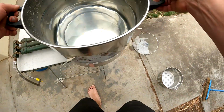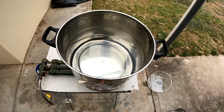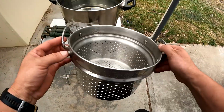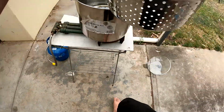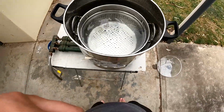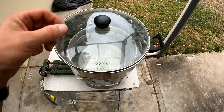Then I've just got a stock pot there full of water, so we get that to the boil, and then I've just got an old colander out the kitchen. I've bent the handles up on this one so that it sits straight down in there, and then obviously the lid goes on as well, and you cook your yabbies away.